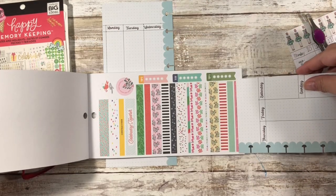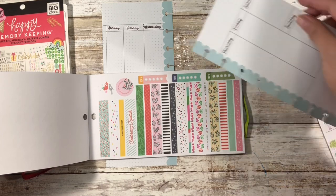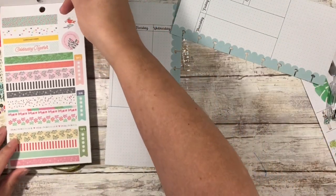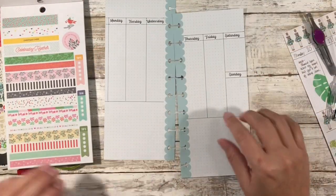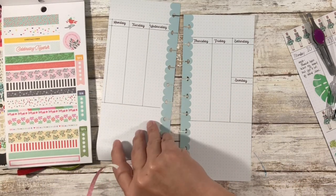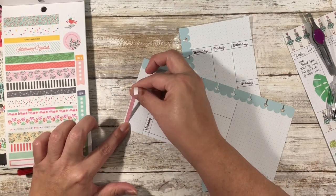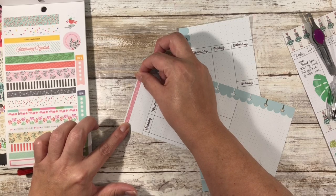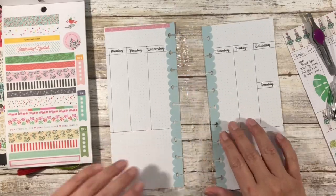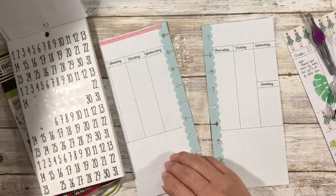Well, these would definitely fit better. Let's go with pinks and greens and teals. That's a thing, right? So let's do pink. And we might channel our inner Christy and Tamika and do some layering. But now that I know that there are some washi strips, I'm going to put the numbers down.